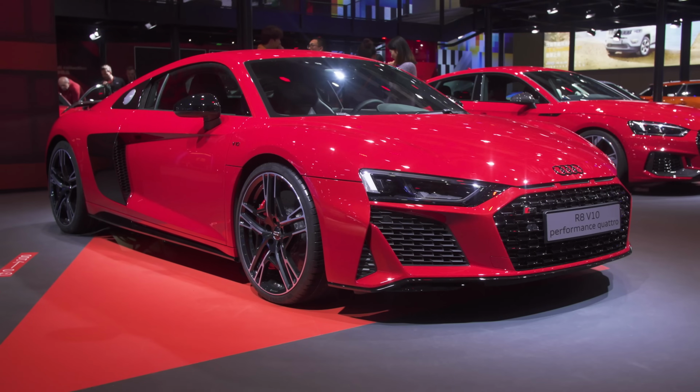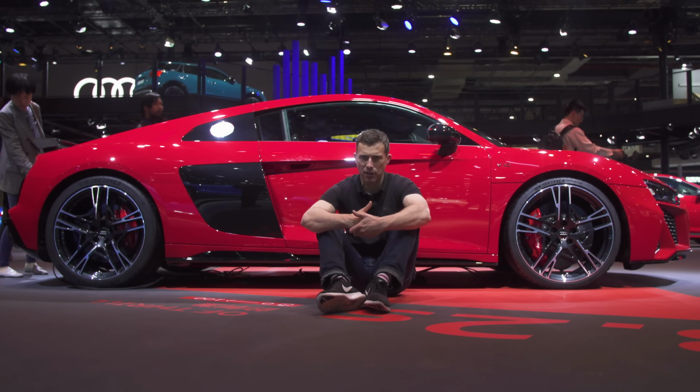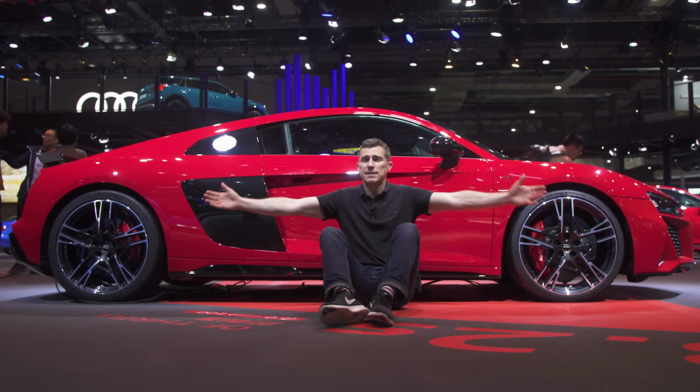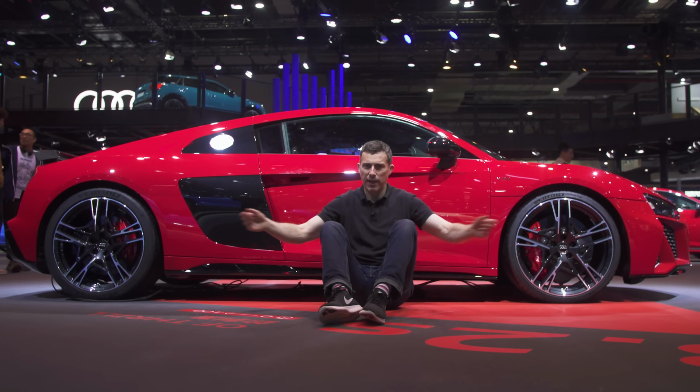As with the other German manufacturers, if Audi builds a car in China, they do a long wheelbase version of it. So you get a long wheelbase version of the A4, the A6, the Q5 and the R8. I'm just lying about the R8, I just fancied filming it.